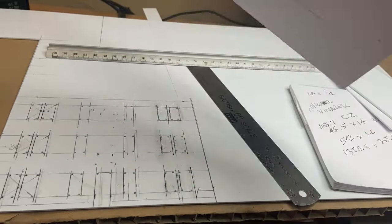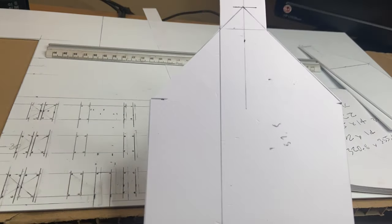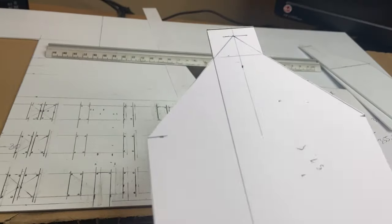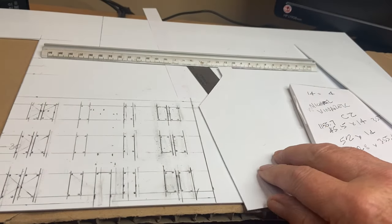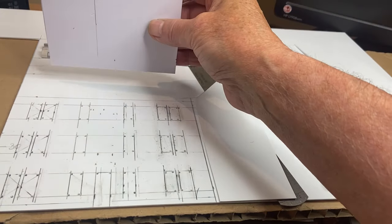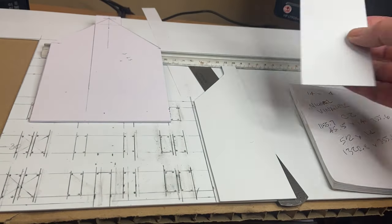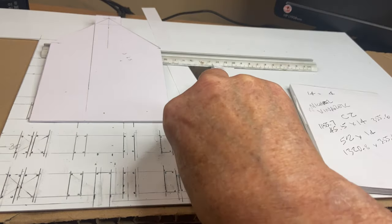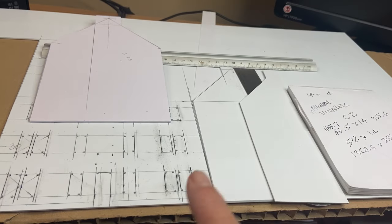And this one is made from Foamex. Yeah, Foamex. It's a softer material, easier to cut, lighter than the Plastikard. So, as I said, I have one project going with the Foamex and one project going with the Plastikard. So these are going in parallel.